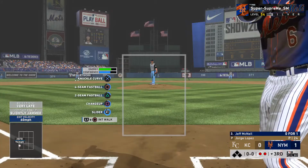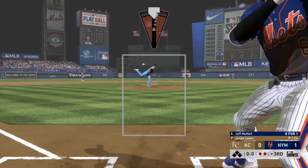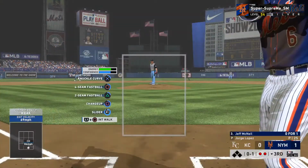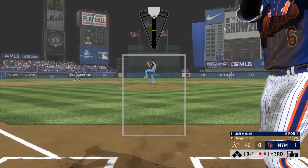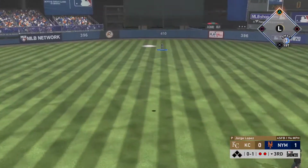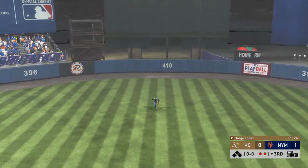Bring in Jeff McNeil. Ready to deliver. Here's the first pitch. Sends that one out of play for strike 1. 2 out, nobody on. Lifted in the air to center field. Taylor is there. And that retires the side.